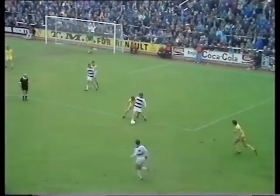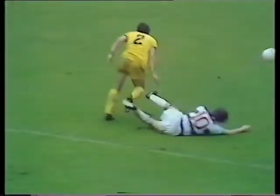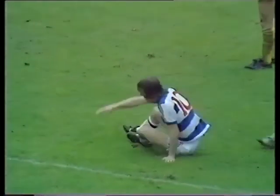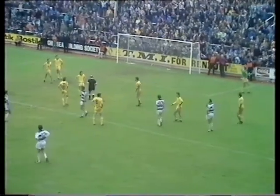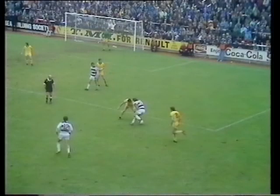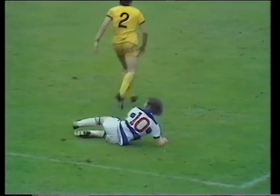Stan Bowles. A penalty. That time a foul by Jones on Bowles. A yard inside the box. Not too many complaints, I think, by Everton. It looked a penalty. And Roger Kirkpatrick had no doubts that it was worth a penalty.